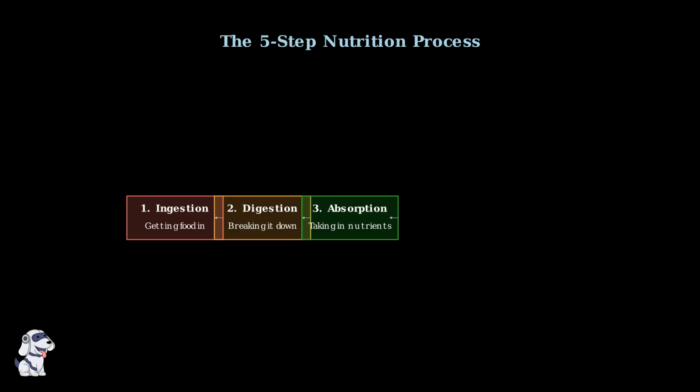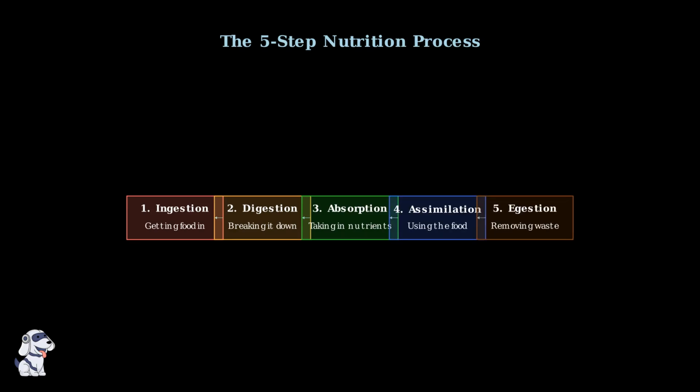First is ingestion, where the amoeba captures and takes in food. Then digestion breaks down the food particles. Absorption allows nutrients to enter the cytoplasm. Assimilation uses these nutrients for energy and growth. Finally, egestion removes any undigested waste.